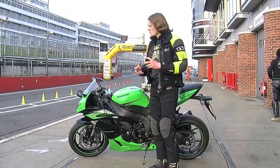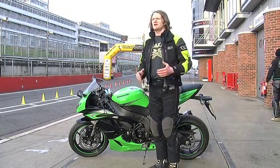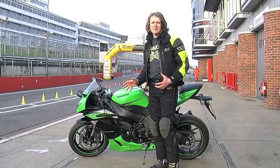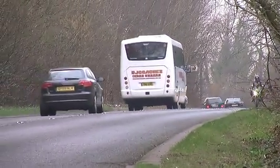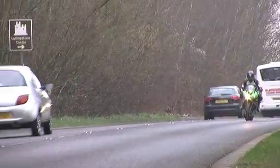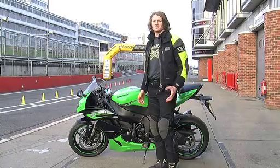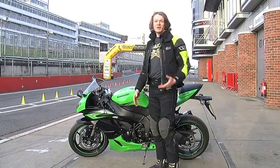Honestly, she feels nimble, really taut though, not like the Gixxer or the CBR, which are a little bit more user-friendly for the road. This actually feels like a track bike, which for someone with quite a bit of experience like myself, it's what I want. I want that feedback. I want a bike to actually feel like it's telling me things as I'm riding it, not just kind of smoothing it out and not giving you that input.